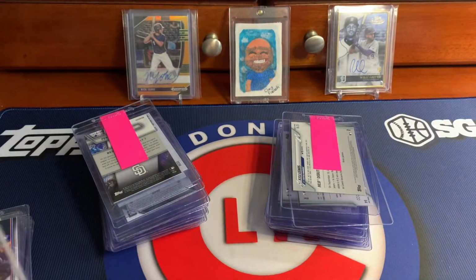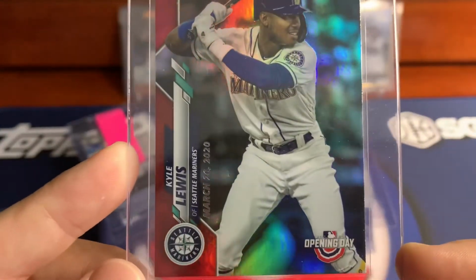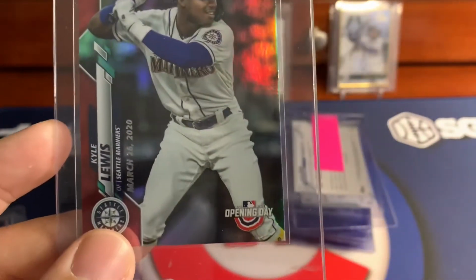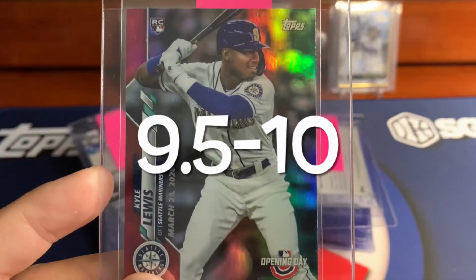And the final Kyle Lewis is one of the opening day foils. I didn't get the blue one. I'm not sure why I didn't. But the red foil, this one's a 9.5 to 10 as well.